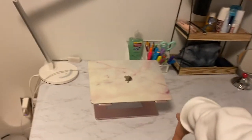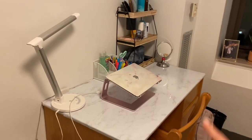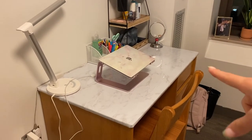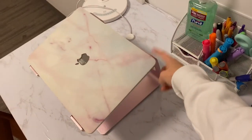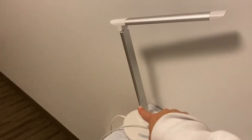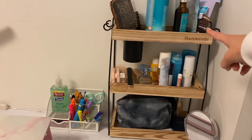Anywho, you come over here, you have my laptop and a little desk stand for my laptop. I'm gonna be getting a keyboard and a mouse, but that'll come soon. Obviously, the desk lamp, I'm pretty sure I got this off of Amazon. Also that off of Amazon. I think Amazon as well. This is from Amazon too.